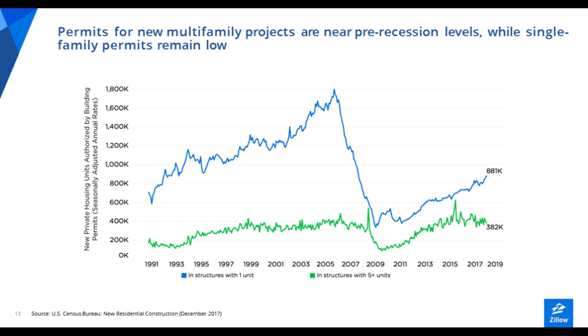This is the number of units in structures with 5+ unit buildings. So these are buildings that are generally built more in urban areas, already in dense locations. We have a really hard time building 5+ units in areas that are single-family dominant, right, for reasons of land use and zoning and things like that. And we'll show that in a slide in a second.